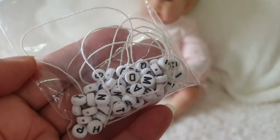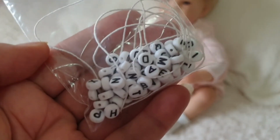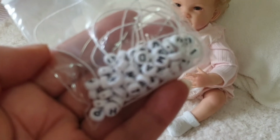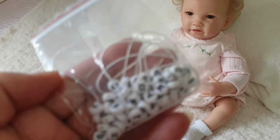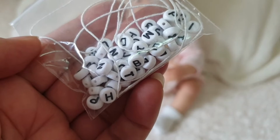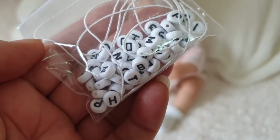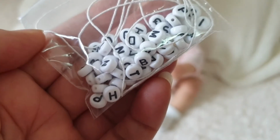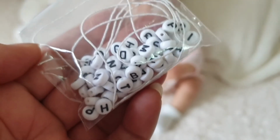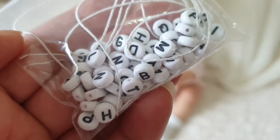Also came with some beads, so you can create a little name bracelet, but I'm actually not going to do that. I saw online on Worth Point there was a doll that somebody had actually put the naming bracelet on, and the ink from the little beads had transferred onto the vinyl and had stained the vinyl. So that's a caution to anyone who has this doll. Be careful keeping the bracelet on because the ink does transfer from these beads.